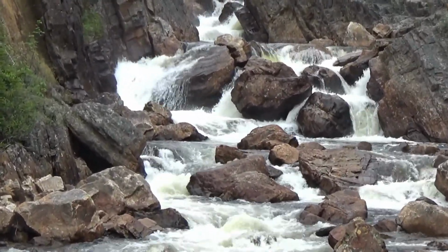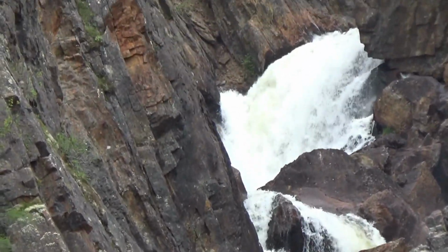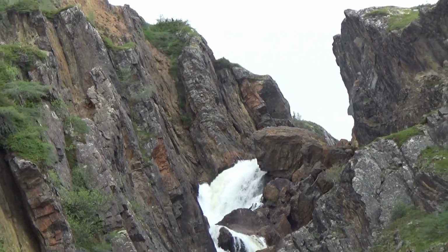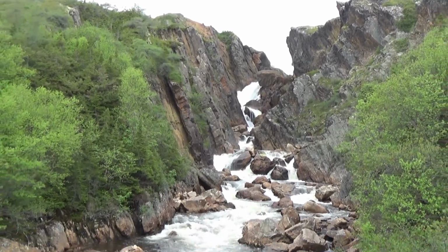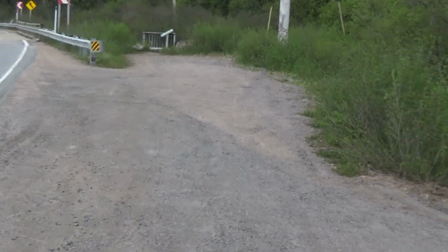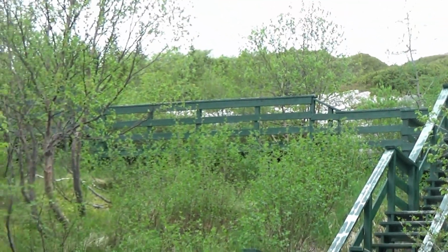All these rocks, there are just so many rocks everywhere in the rivers. There's a lower part of it and there's the upper part. That's as far as you can see right there from here. Very nice waterfall. Here's where it goes under the bridge. There's also a small parking area just before the bridge. And here's some wooden steps that go up to get a better view of the waterfall.